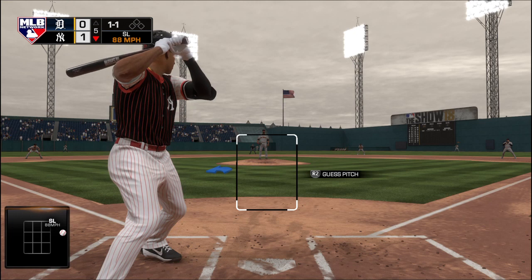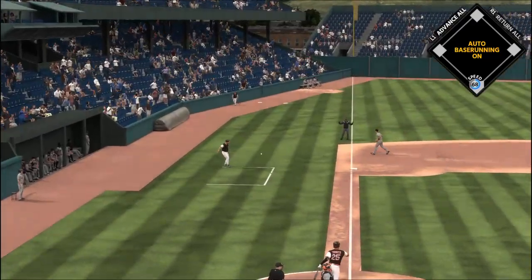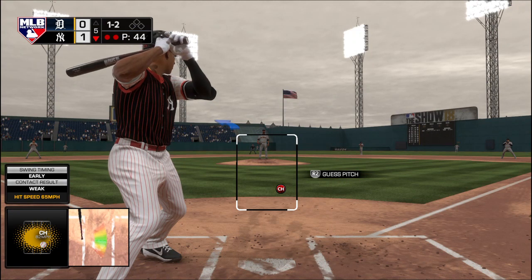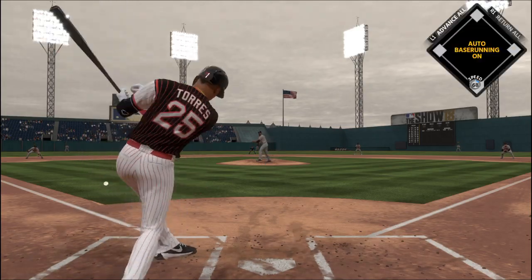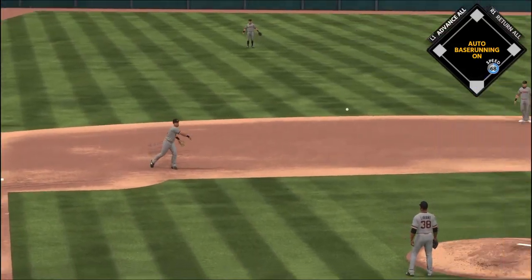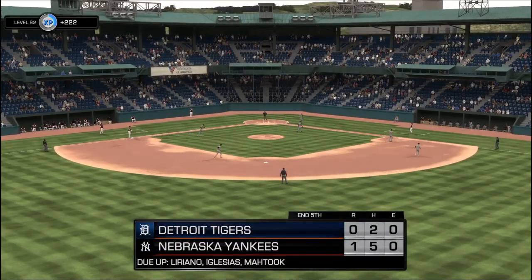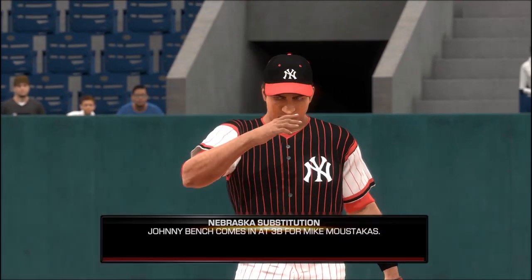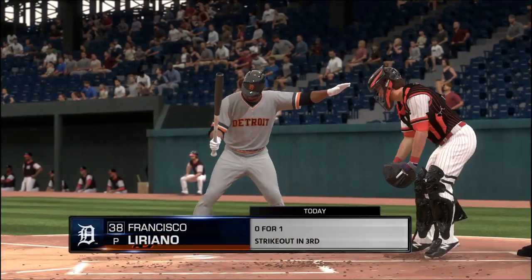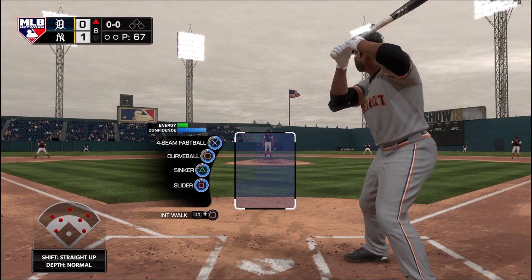Off the plate, 1 ball, 1 strike. Rounded down the third baseline, but a foul ball, 1-2 now. The 1-2. Hit on the ground to third. Candelario fields it cleanly. Throw to first will get him easily, and the side is retired. Stepping into the box, Francisco Liriano. He'll lead things off here in this 1-run contest.